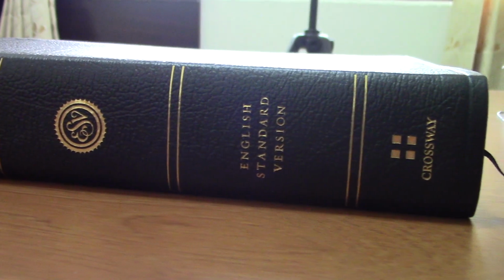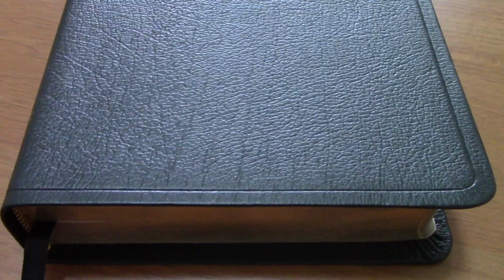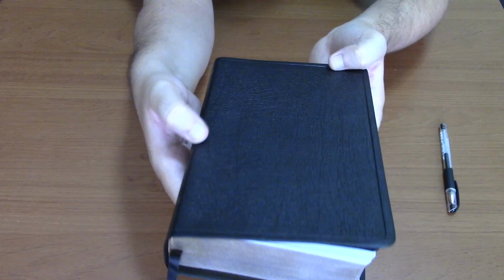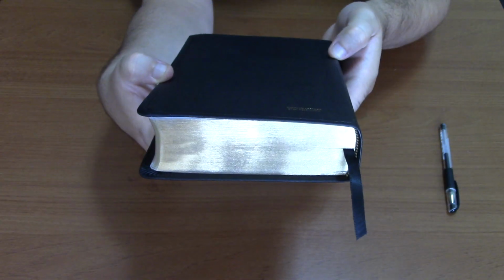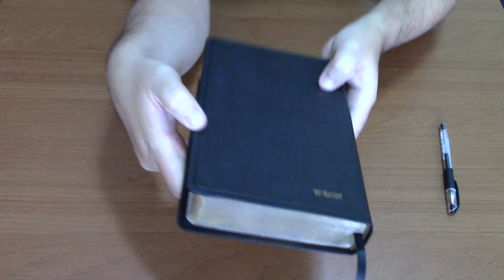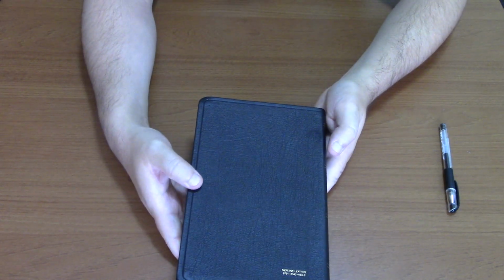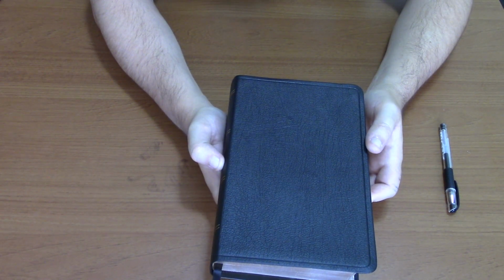Now on the front and on the back and around the spine, there is a tooling line which goes all the way around. It is not a sewn line. That is just tooling. On the back here we have genuine leather with the ISBN number. I don't mind that so much. It's on the back. I don't really look at the back. I prefer to have a clean front anyway.